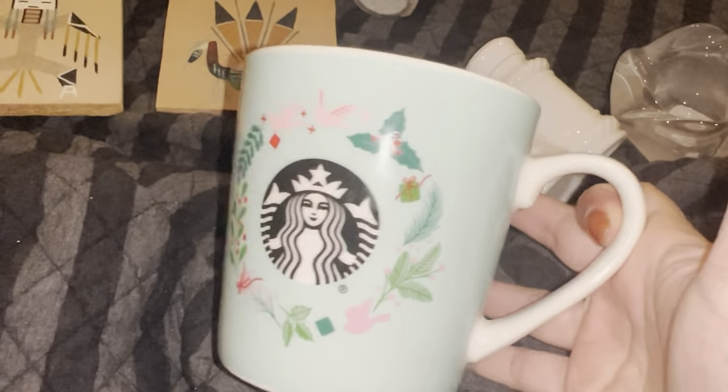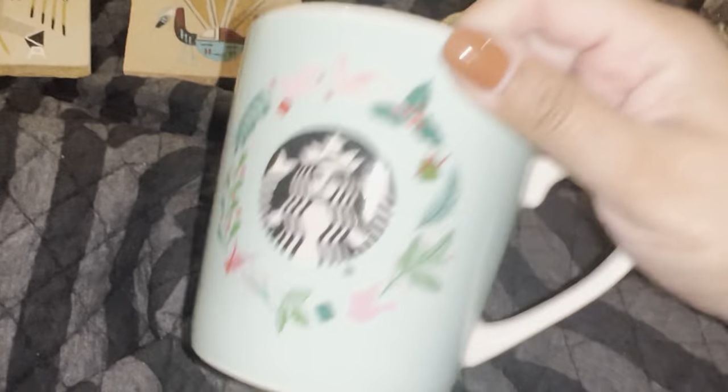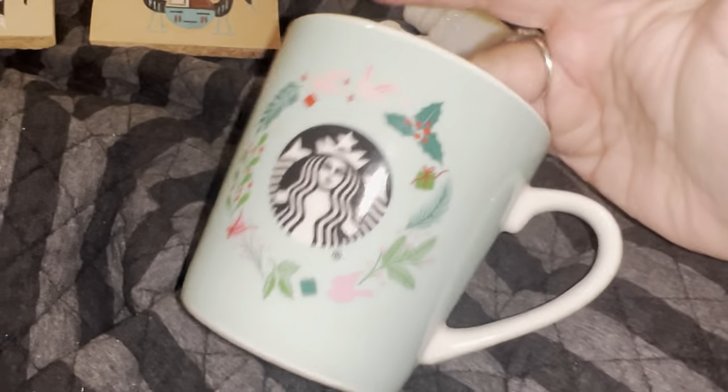Next, I got this Starbucks mug. It's not old, it's 2019, but I really like the robin egg blue color on it because I'm a big Tiffany fan. So I'm just going to put this out on eBay for about $12, and that's it, because there are so many of them.